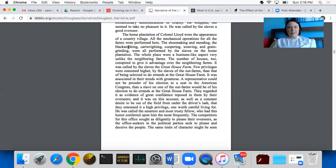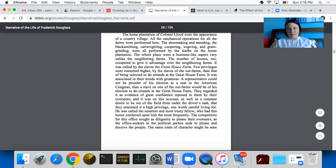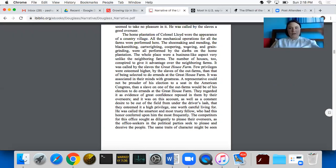So blacksmithing would be like making metal things. Cart wrighting, I'm assuming, is fixing the plows. I'm just guessing here, I don't know for sure. I don't know what coopering is. Weaving would be making cloth. Grain grinding would be turning the grain into flour for bread.